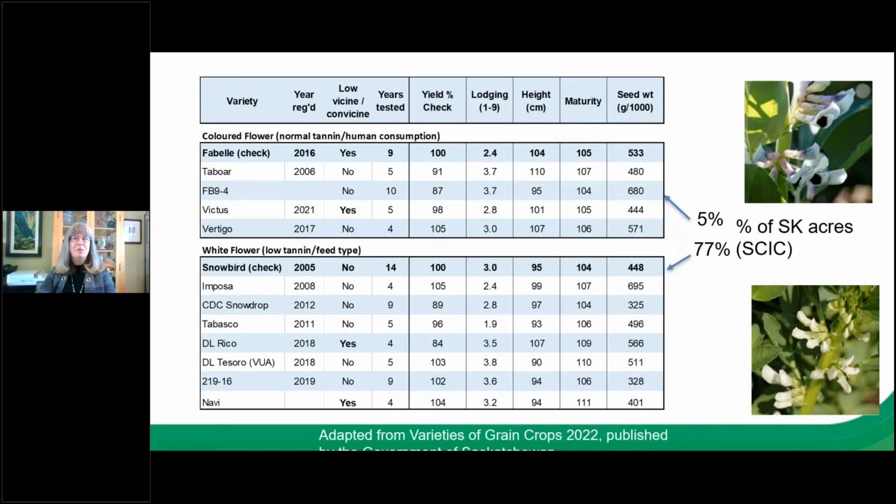Snowbird continues to be the most widely grown fava bean variety in Saskatchewan, occupying about 70% of fava bean acres. A very small proportion of acres are seeded to the colored flower variety FB9-4, only 5% of those.